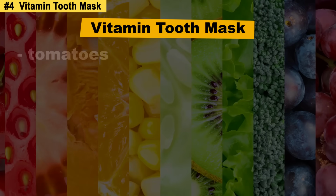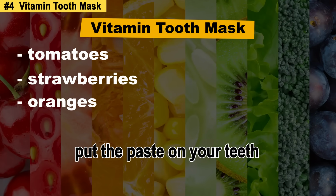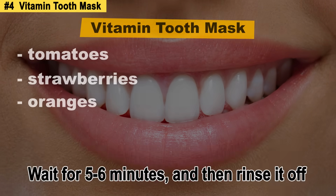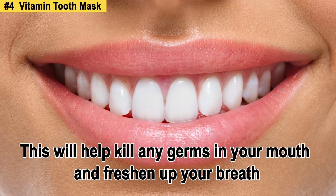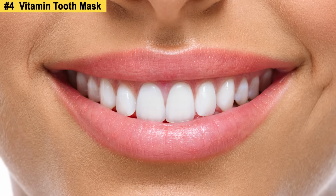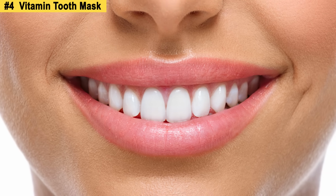Simply mash together some tomatoes, strawberries, and oranges and put the paste on your teeth. Wait for 5 to 6 minutes and then rinse it off. This will help kill any germs in your mouth and freshen up your breath. However, those with sensitive teeth, beware. This mask can hurt a lot.